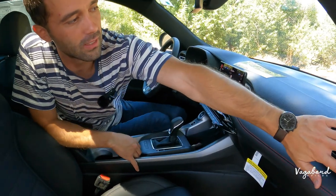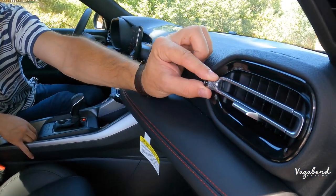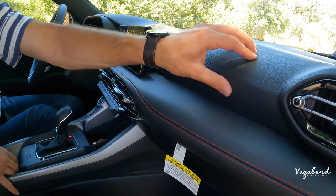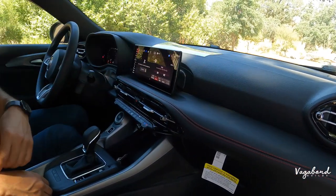Want you guys to pay attention to the look on the vents with the black gloss and the silver going around with these little cute knobs that literally will open and close your vents, okay? Just be careful to not break those. Not a soft touch dash, so this is a pretty hard plastic, okay?